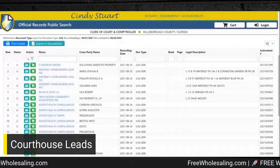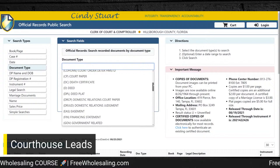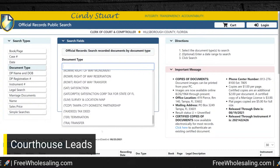So, where am I? Okay. Go back. Okay. You can do divorces, other ones. So let's go through this really quick. You can do judgments, lis pendens, Medicaid liens if you really want to get crazy. Probates, power of attorneys. Satisfaction of mortgages, tax deeds, termination transfers. Those are really a lot of really cool ones. You can get divorce leads. There's so many of them you can be pulling right now, guys. And it's absolutely one of the best ones out there.